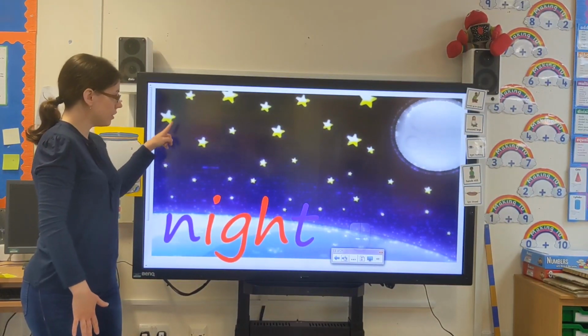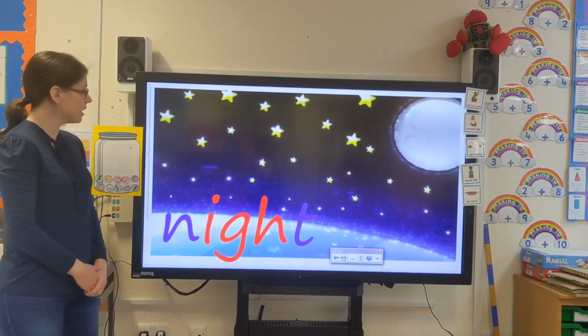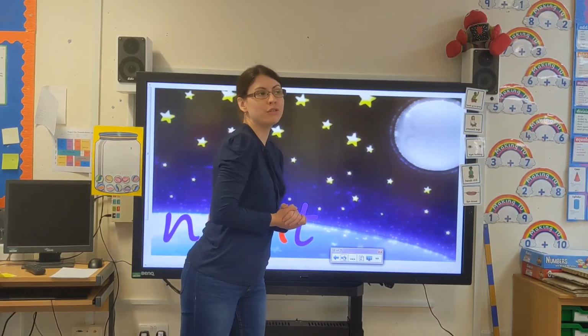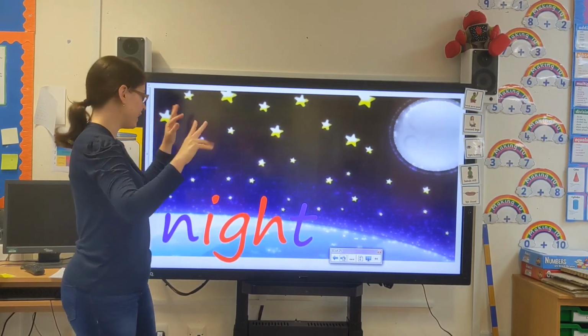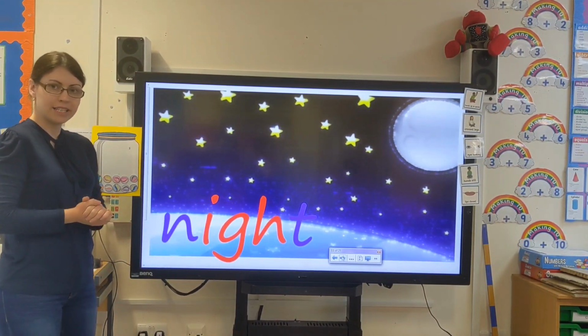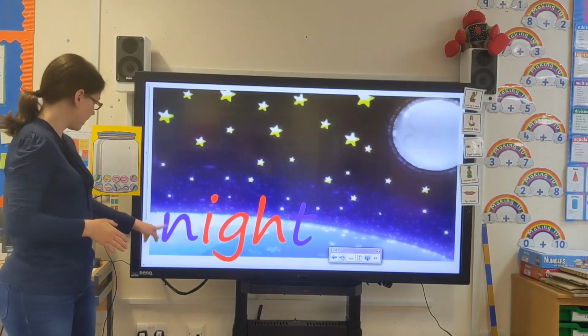What part of the day or night is this? Yes, it's a night. I can see a beautiful moon. I always like to look for the moon in the night time. I hope you do too. We can see some beautiful twinkling stars. Night. Now, let's see if we can use our robot arms to say all the sounds.